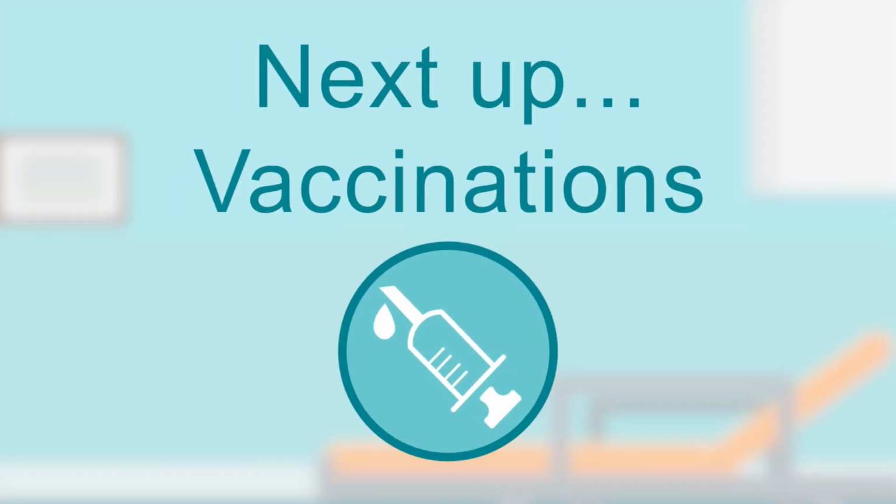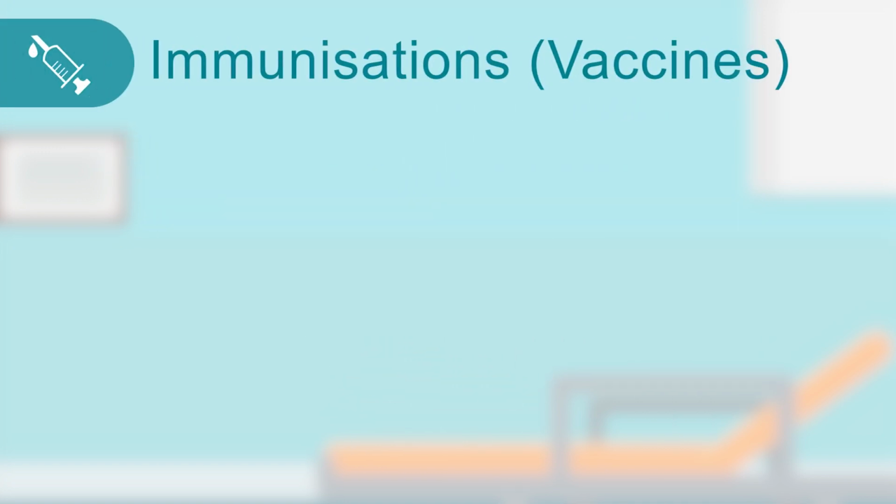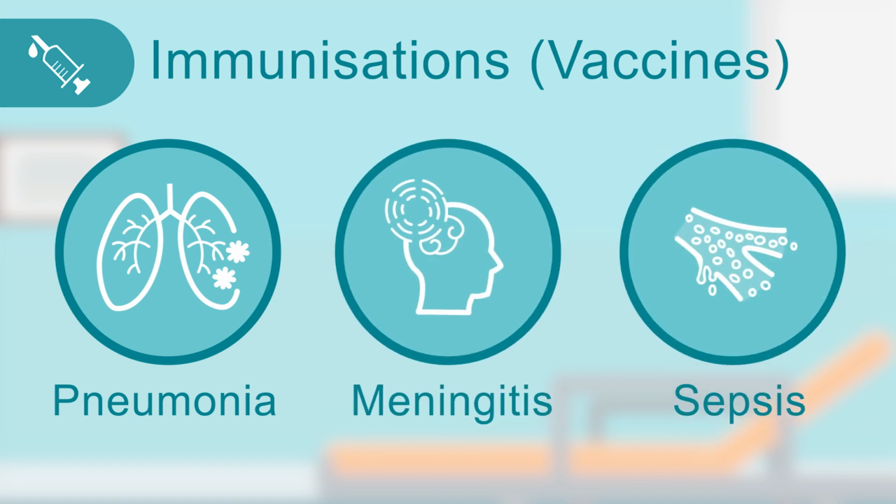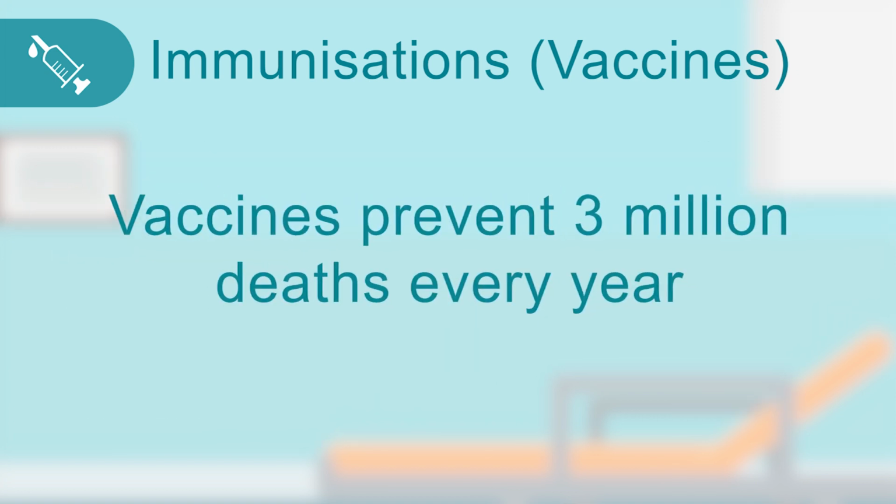Now we'll learn about vaccinations, sometimes also called immunisations. They protect your child and others from serious diseases such as pneumonia, meningitis, and sepsis. Vaccines are the most important thing we can do to protect our children, and they prevent up to 3 million deaths every year.